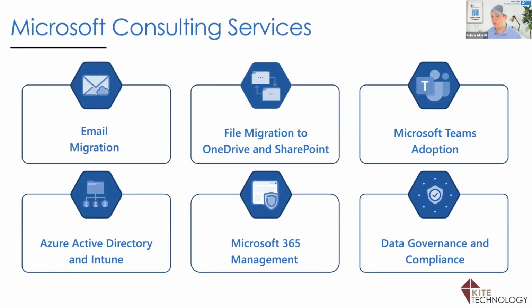These are a few of our Microsoft-based consulting services: email migration, files migration, Microsoft 365 management, data governance and compliance, Teams adoption, Azure Active Directory and Intune security. You name it, we can help with it.